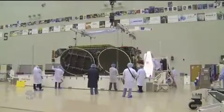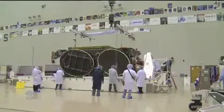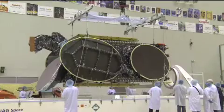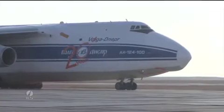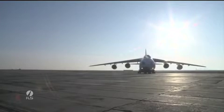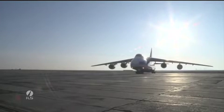Typically, it takes about 2 years for the launch vehicle and satellite to be built, tested, and shipped to the launch site. From crew and spacecraft arrival, it can take from 4 to 7 weeks to complete a launch campaign. Today's launch begins with the early team arrival in Baikonur. The spacecraft arrives aboard an Antonov cargo jet at Yubileyny Airfield.